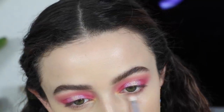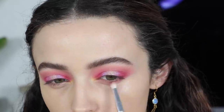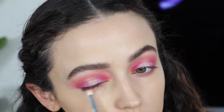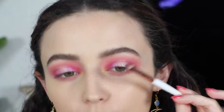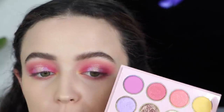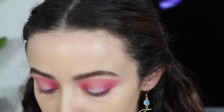I'm gonna take Moon Castle on a pencil brush. On a more precise, smaller brush, this one's all stained and stuff, I'm gonna go in with the shade Miracle Romance, this purple one, and I'm gonna run that across my lower lash line.